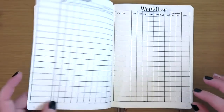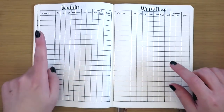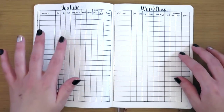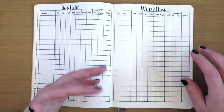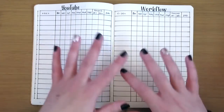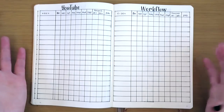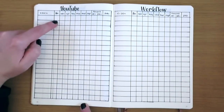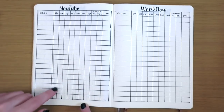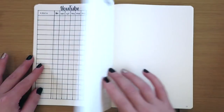So I did 2 full spreads because this year I only did 1 full spread in the front of my bullet journal, and I ended up needing to do a second one around August. So I was like, I'll just go ahead and fill out 2, and then hopefully I will have enough for the entire year. And this is where you can see I had to fix this line. I just gave up the ghost on this one. I was like, it's just gonna be weird. It's fine. Very functional spread, very simple.